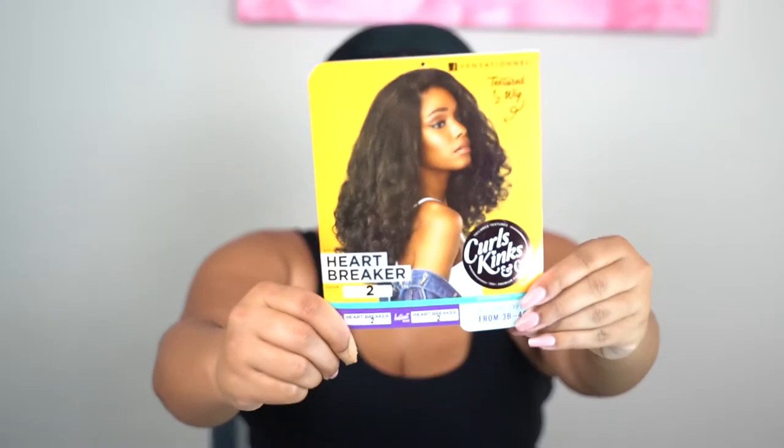So I'm going to open up Heartbreaker first. This is the one I've already worn, so it's a little used, but it still has the curl pattern that it came with. So I'm just going to open that up. So this is Heartbreaker.